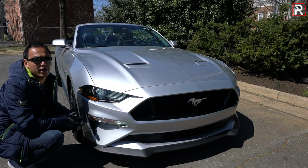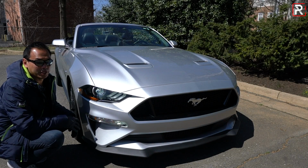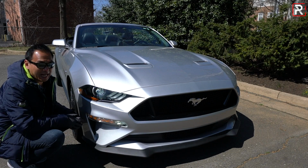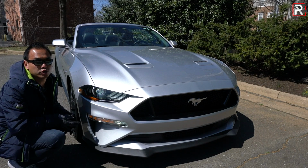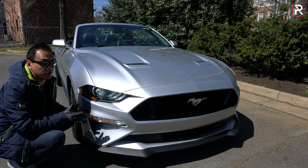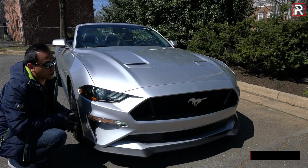So over the years, I've shown you guys a few videos on this 6th generation Mustang. Ford gave it a pretty extensive overhaul for the 2018 model year. So I'm not going to talk too much in terms of the exterior design, although I will say this is the first time that I've got a convertible to show you guys, so I figured I'd do an updated review.